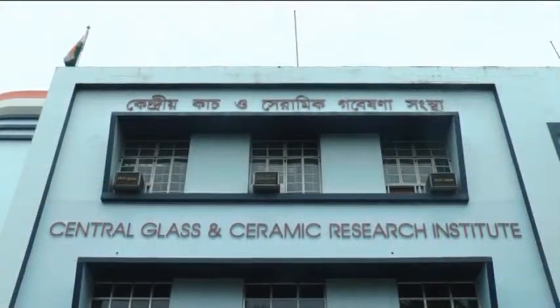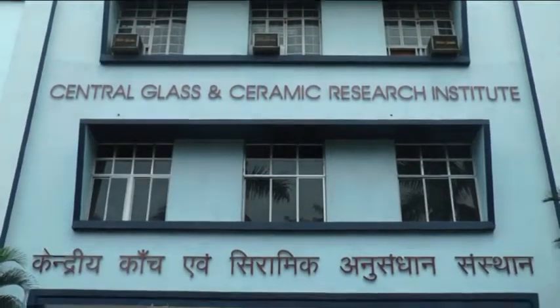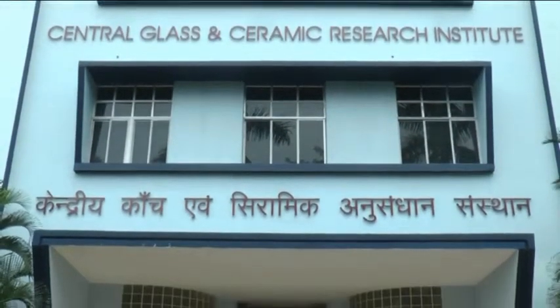Today I would like to talk to you about two technologies that the Central Glass and Ceramics Research Institute, situated in Kolkata, which is part of the Council for Scientific and Industrial Research in the country, has brought out in the recent past. As you know, fiber laser technology has grown and made dramatic progress in the last few years.